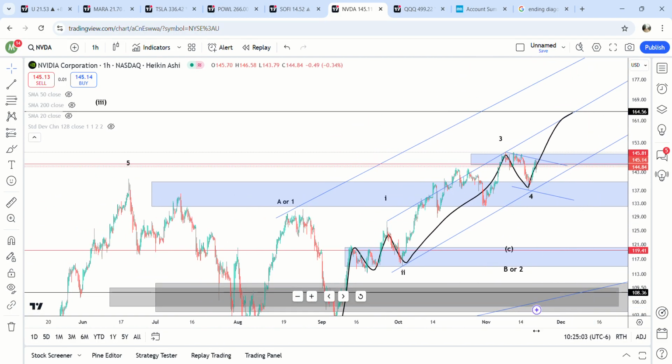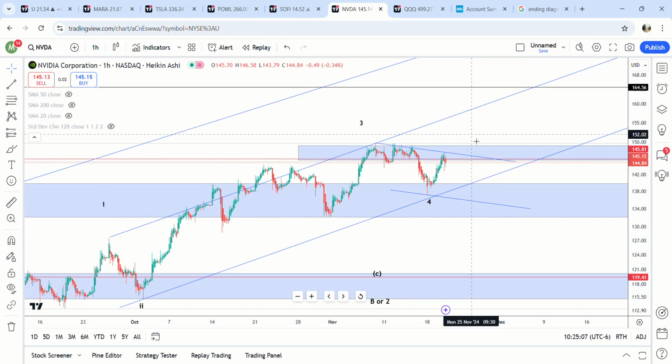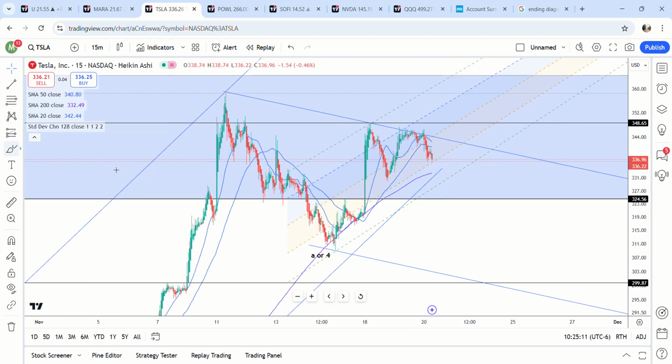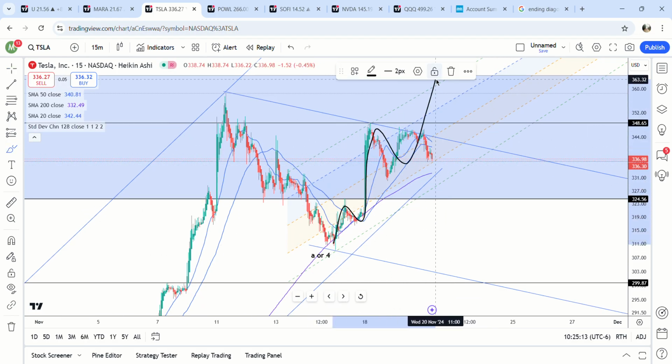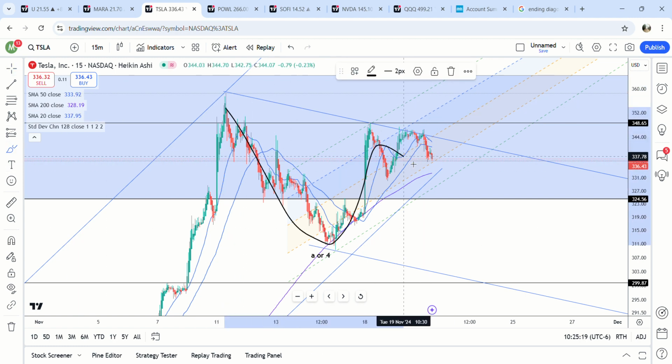So it's kind of like Tesla actually. It's very similar to Tesla now, where we have this move. I'll show you Tesla right here. We have this move where it's either going to go and just keep on going higher like that, or we're going to come back down here. We're going to come back down here to 300 first.